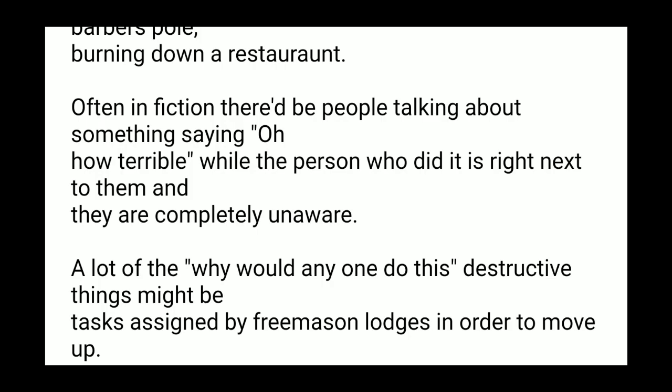It definitely is a meme in the media. I'll say they often take it one step further, and it's like the person leading the investigation is a lot of times the guilty person. A lot of the why would anyone do this destructive things might be tasks assigned by Freemason lodges in order to move up. We hear about this with gangs too, like the Bloods and the Crips. You hear that they get ordered to go do something bad in order to move up ranks.